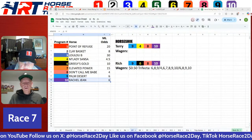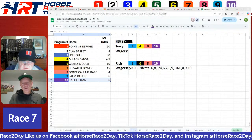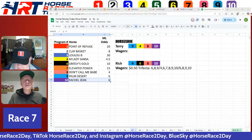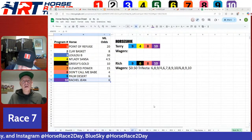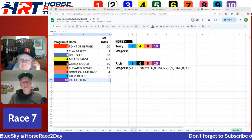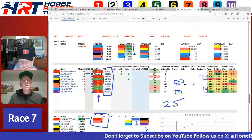Yeah, I'm going to roll with the 9 horse on top too. Track dropper, second race improvement. And I think it just ran a 4 furlong in 46 seconds. That's quick, no question about it, as it was training for its second start. And then after that, I got 6, Greeley's Gold, a long shot first-time starter. I mentioned that one has 2.89. Pretty close to a perfect score there.